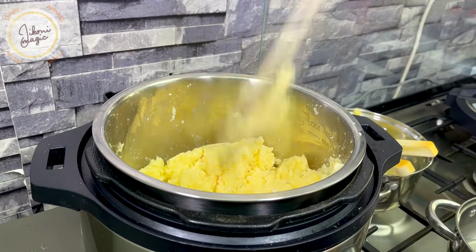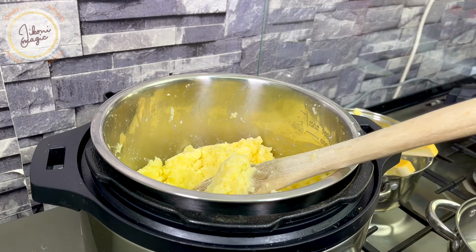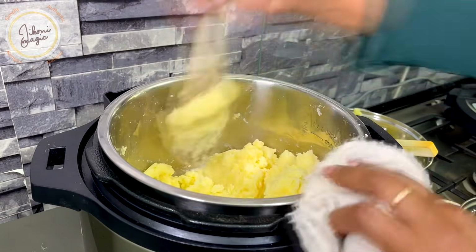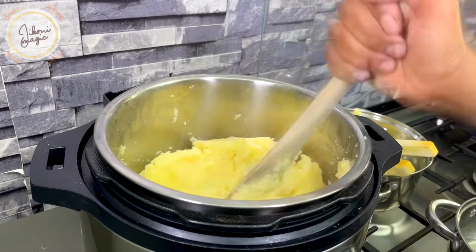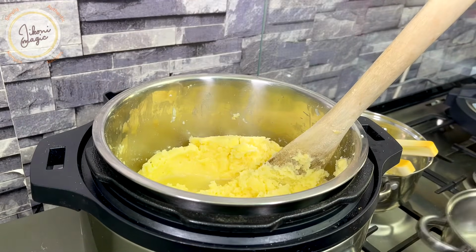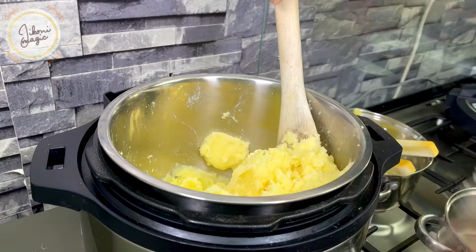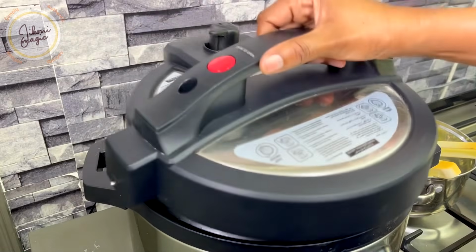Of course, if you're not on the 300 shillings budget, you could always add whipped cream, cooking cream, just something to make it extra creamy. But we are on a budget here, so yes, I think what I've added right now should be enough. And the fact that it's on the keep warm function ensures that the mashed potatoes will not cool down.